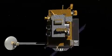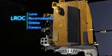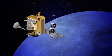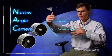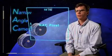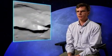Okay, what is LROC? That's a great question. It sounds like one camera, Lunar Reconnaissance Orbiter camera, but it's not. It's actually 3 cameras. There's 2 identical narrow-angle cameras that are very high resolution. They're pixels about this big, 50 centimeters, and it was designed so that you could look at a human scale on the surface to find safe and engaging landing sites.